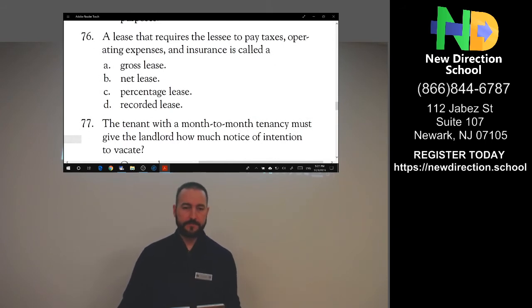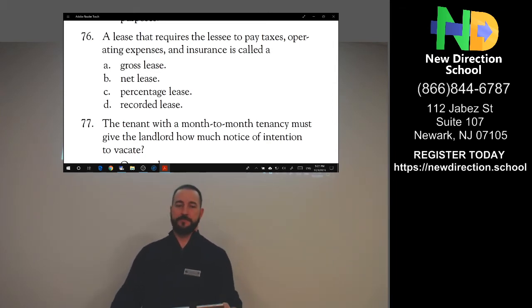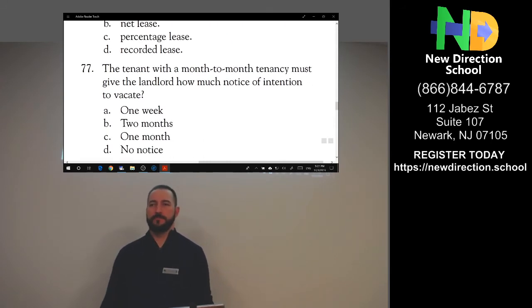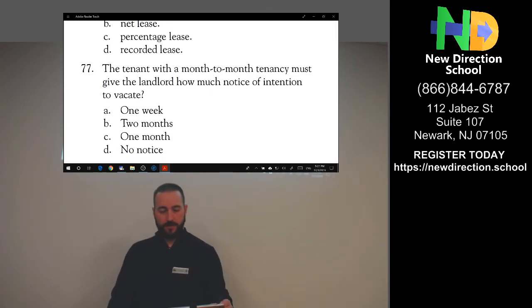77. The tenant with a month-to-month tenancy must give the landlord how much notice of intention to vacate? 1 week, 2 months, 1 month, or no notice? Correct answer for 77 is C, 1 month notice.